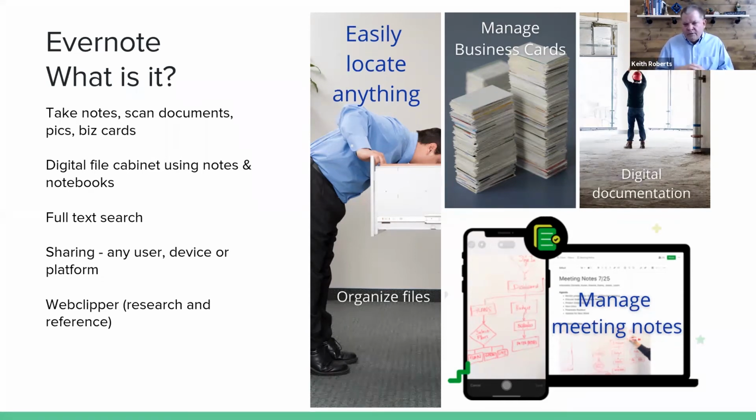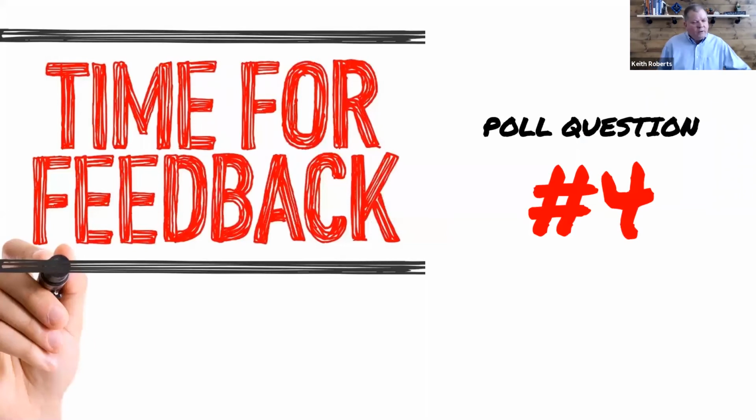So there's a picture on the right-hand side, digital documentation, shows somebody taking a picture of part of a project. Just imagine if you're in that space, being able to document, because I know in the construction space, you have to back up what you're billing a client for, or just to show progress. So it's a great way to organize, and you could share that file, that notebook, with your customer in that event. Powerful tool. So now we're ready for poll question number 4.